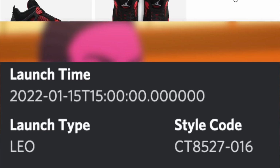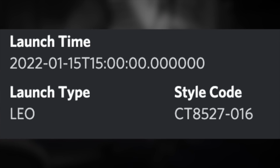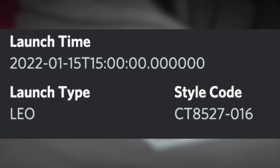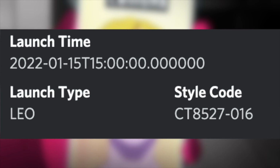Well, these are currently loaded as a LEO at the moment, but it could potentially change to a DAN drop as we do approach the release. LEO drops essentially are just draws disguised as first come first serve drops, but you actually have about 2 to 3 minutes to get in as many accounts as possible.